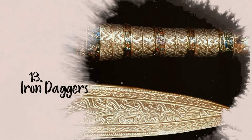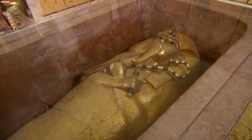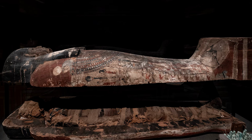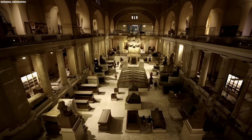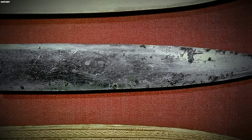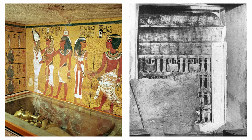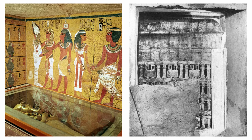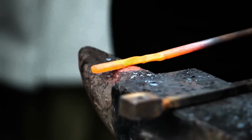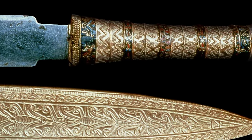Number 13. Iron daggers. Tutankhamun's tomb unveiled a remarkable discovery: 2 finely crafted daggers, each intricately entwined with the pharaoh's burial. The first, nestled near his right thigh, boasts an iron blade forged from a meteorite, a testament to ancient Egyptian mastery in metallurgy and cosmic connection. Its handle, adorned with gold and detailed patterns, culminates in a pommel of translucent rock crystal, shimmering with royal elegance.